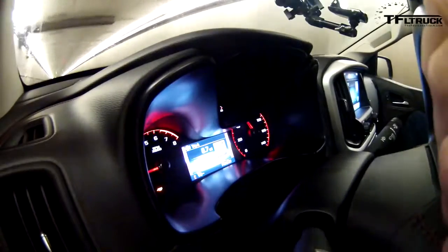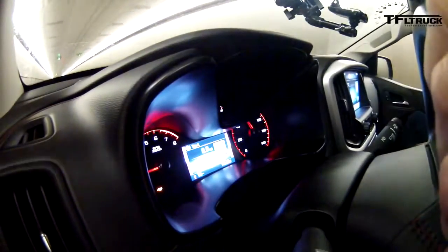But then there's another problem you have with truck numbers from the manufacturer. We are at almost 6,000 pound GVW with our tongue weight, with us in here, the camera equipment. So if you put a 7,000 pound trailer behind here, that'd be an extra 200 pound tongue weight.